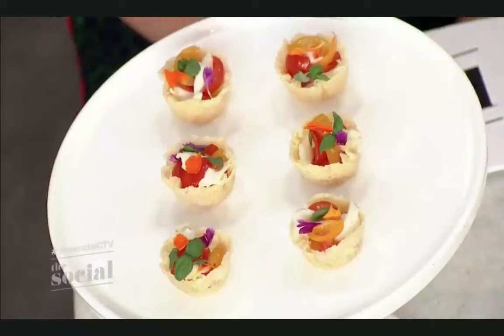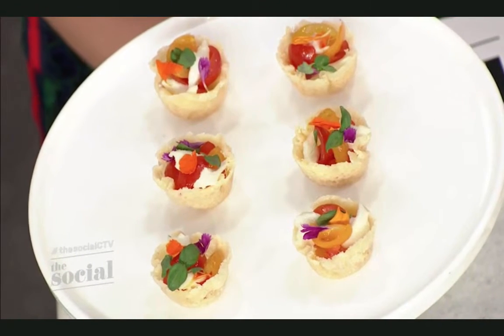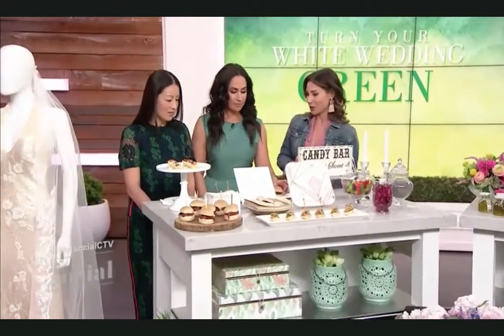Okay, so today, these items come from Elite Catering. They have a 3,000 square foot garden where they produce a lot of their herbs and a lot of their heirloom vegetables, so you're going to try some today. Oh, okay. Nice. These are a caprese salad with some yellow and red cherry tomatoes, some extra virgin olive oil, buffalo mozzarella in a Parmesan cup. So pretty. Look at those colors, right?